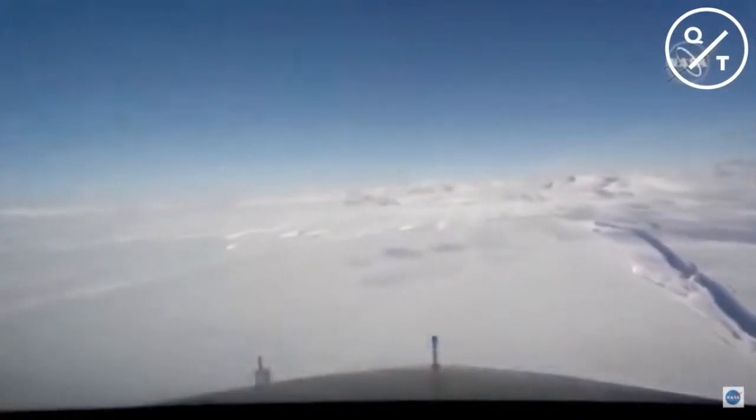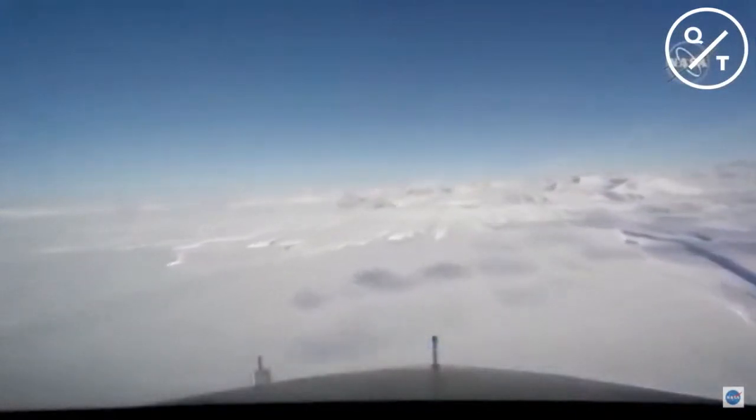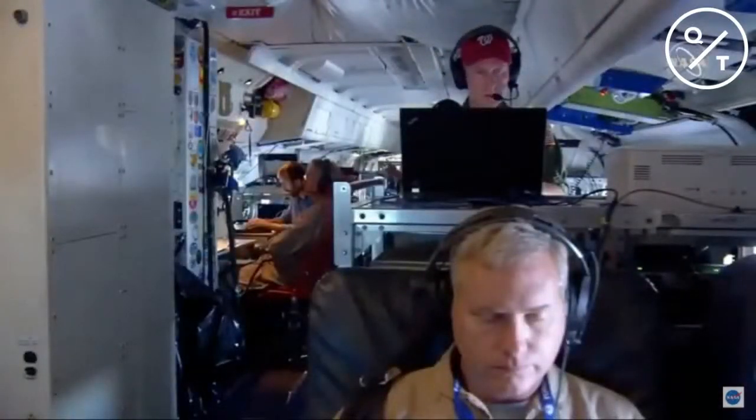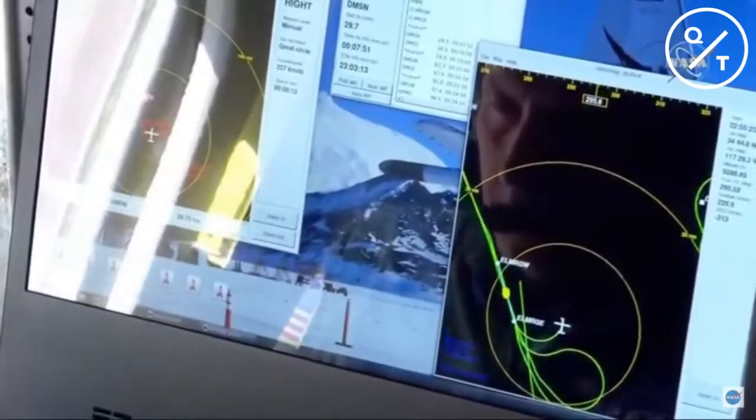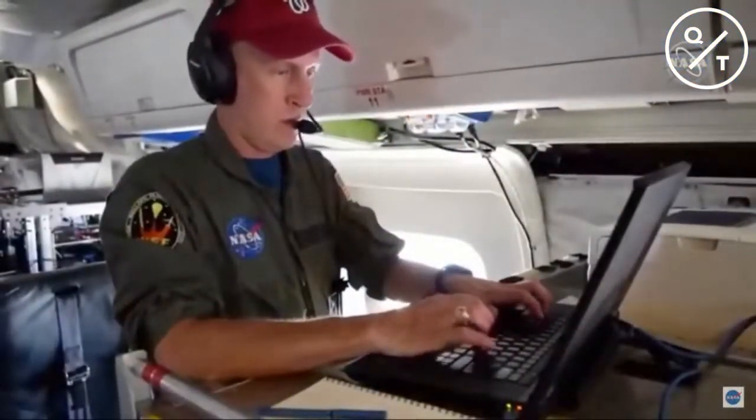Typically on every flight we collect several terabytes of data altogether. So we have 8 different science instruments on the aircraft. And in total, it's a very complex set of measurements that we take over ice sheets, and doing it all at the same time in the same location from one airplane. It's really a tremendous resource.